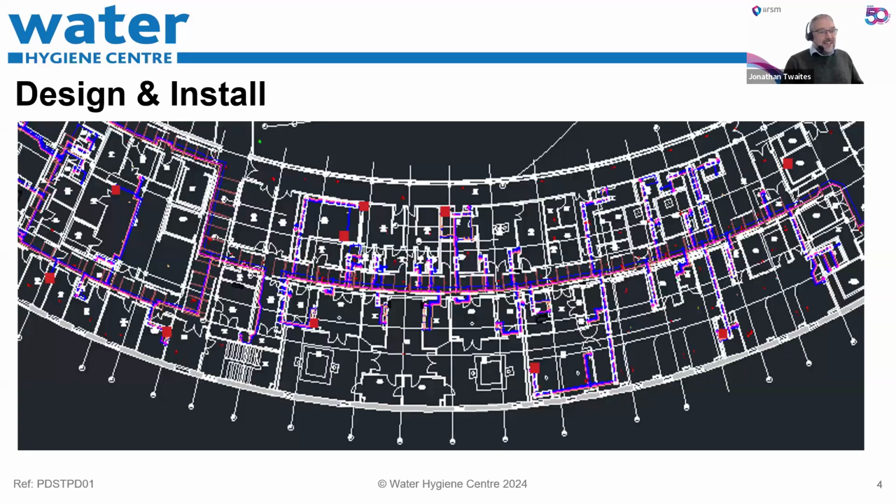So let's start at the beginning and have a look at design and installation. And I think it's fair to say, and something I'll probably say a few times as we go through today's session, getting it right first time can make a real difference to organisations and to managing our water systems.